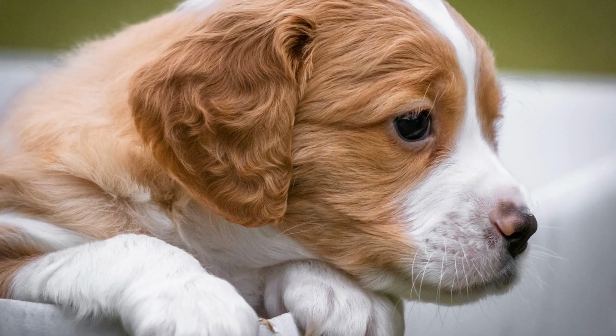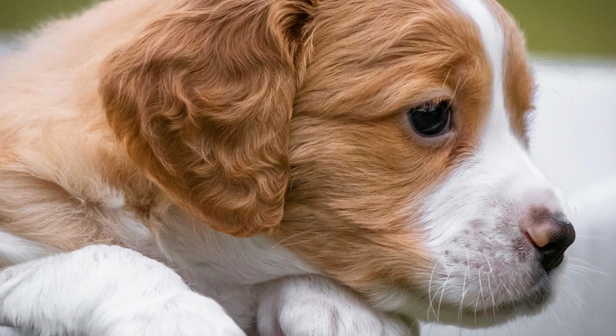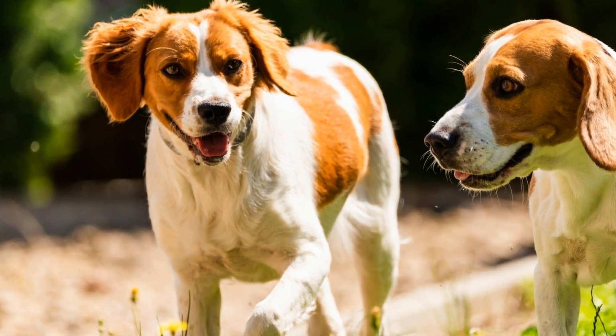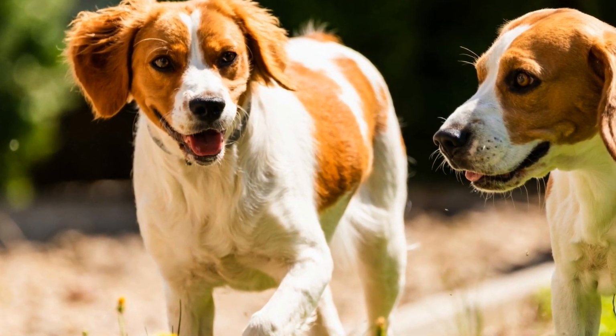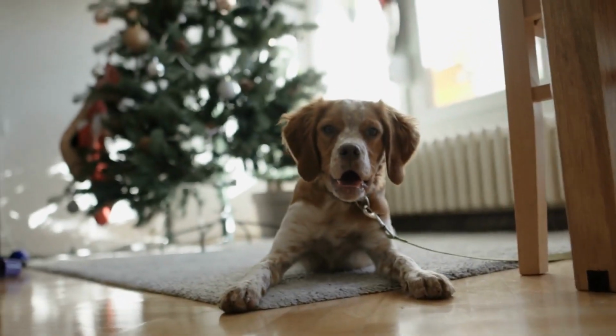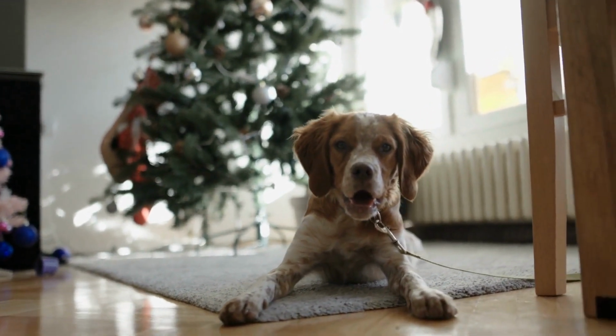Like any other skill, playing fetch with a Brittany requires regular practice to maintain and improve. Consistent playtime and training sessions will help their retrieval skills stay sharp and ensure they continue to excel at fetching objects. Engaging different types of toys and objects will also keep their interest levels high and prevent boredom.